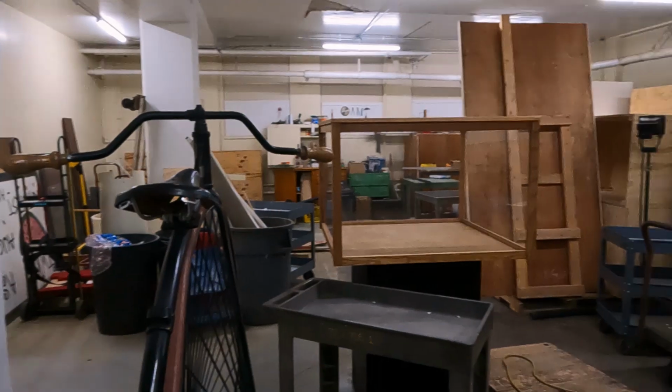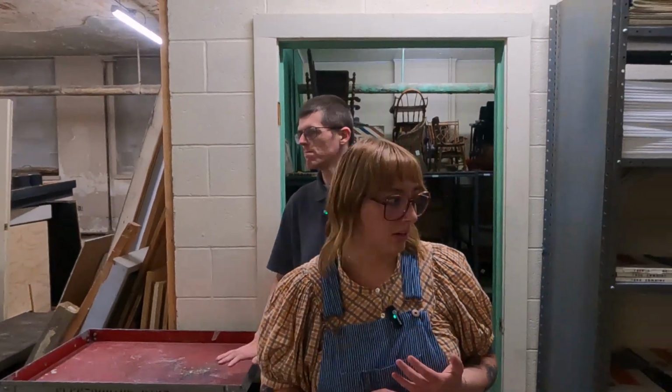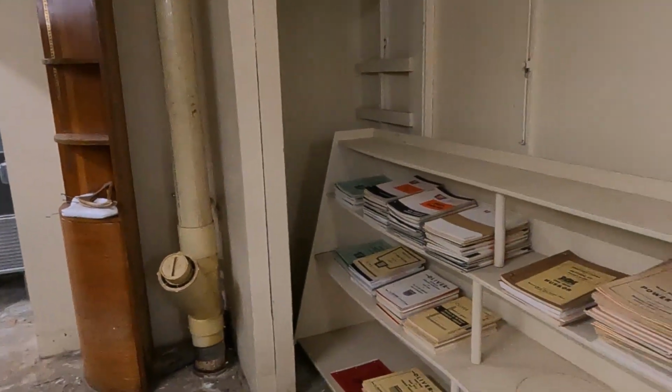Yep, there's our penny farthing. It's a replica, it's not the real thing, but still fun. And then we've got our more manuals here.